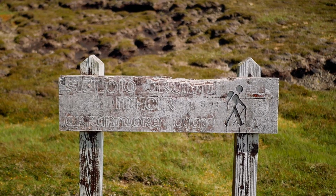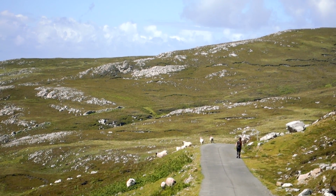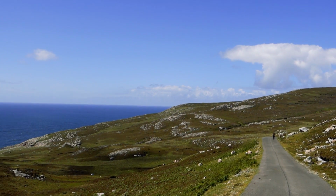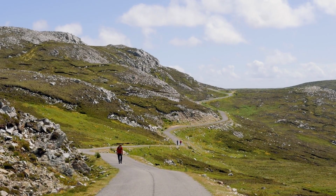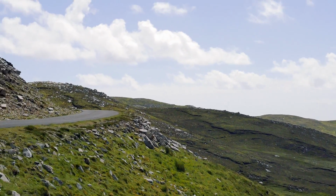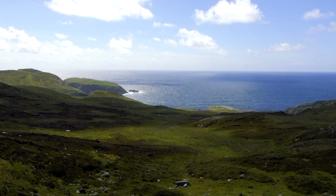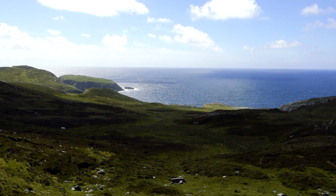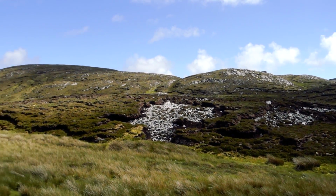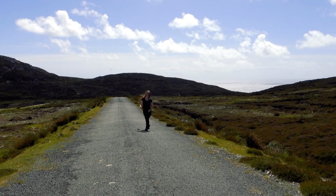I'm not sure if it's the whole west coast or if it's just nGall, but this is definitely where the small white cottages and the bog and the mountains and the sea and the sheep and all of those usual Irish postcards came from. In a really beautiful way, not in a bad way, in a really stunning way. A lot of the cottages here do seem to be empty. I'd say at least a third of them are empty. So while the island looks really populated, I guess it's not quite as busy as it seems.